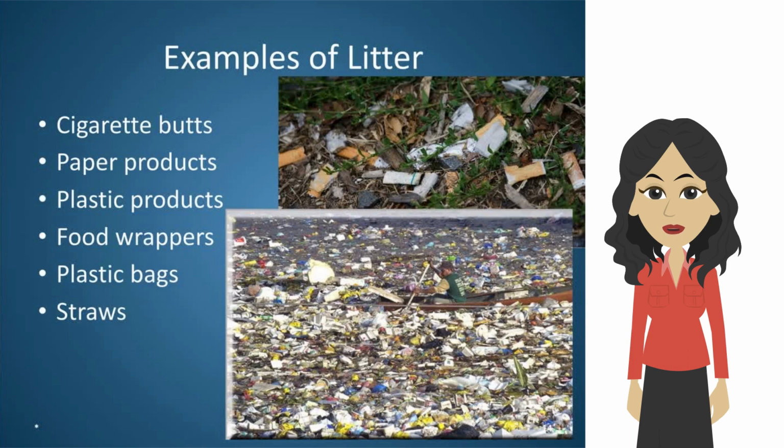Paper products, such as plates, cups, cardboard boxes, they're also a problem. Of course, plastic is also a big problem. One plastic bottle can take up to 450 years to break down. Food wrappers, plastic bags, and straws can make the environment unsafe for animals. A lot of the trash dumped on land eventually can be found in our oceans. It's estimated that over 1 billion pounds of litter end up in the ocean each year.